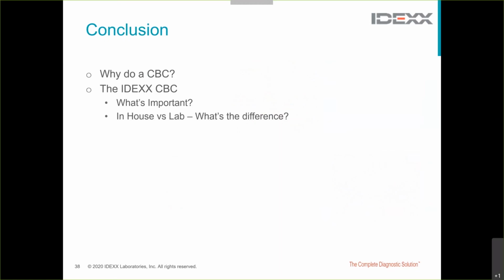So that's where we're up to for the presentation today. Hopefully we've given you sound reasons why you do a CBC, and talked about the IDEXX CBC, focusing on the important things there: the red cell mass, the reticulocytes and the reticulocyte hemoglobin, and the total white cell count and the differential, but also looking for changes like bands or toxic changes that will tell us there's an inflammatory process, and making sure with platelets, if the counts are low, that we look at a film.